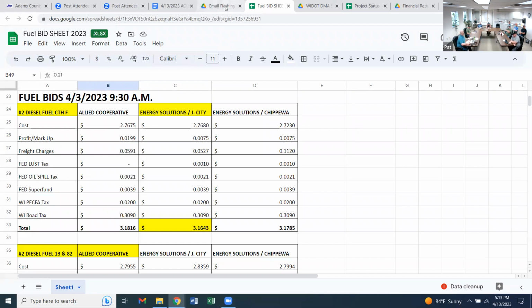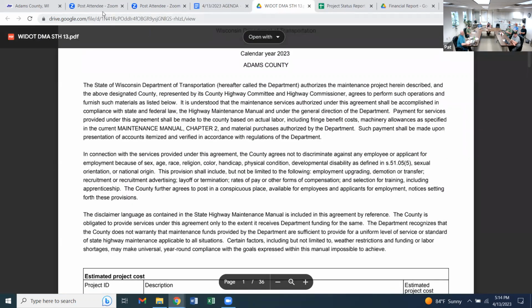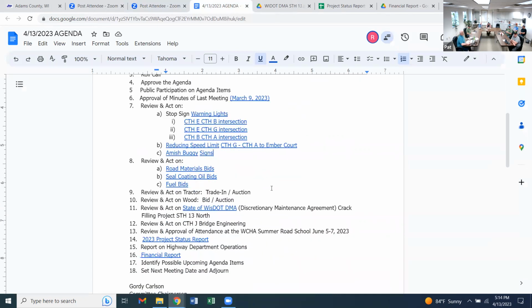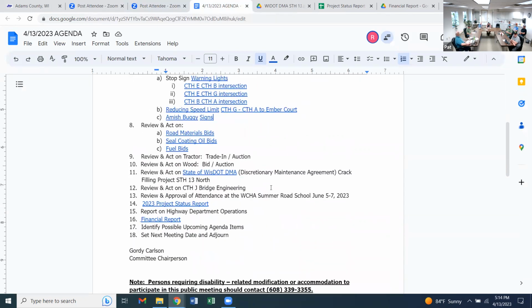Green Act on tractor trade-in auction. So this is an item that I didn't get to in that tractor discussion last month, and I failed to bring up the option to trade. We have the option to trade our unit in, and so that's my question to the committee. Would you like to trade it in, or take it out on the market and see what happens?